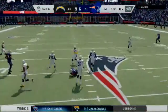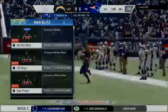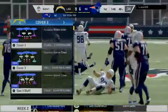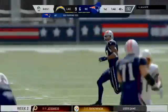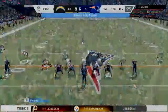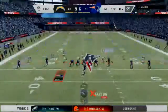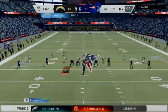And the open receiver, it's Robert Woods. In today's football, where receivers break tackles, make people miss, get upfield for the extra yardage, when you see a play like that where it's caught and he's dropped on the spot, that's a big-time play by the defense.